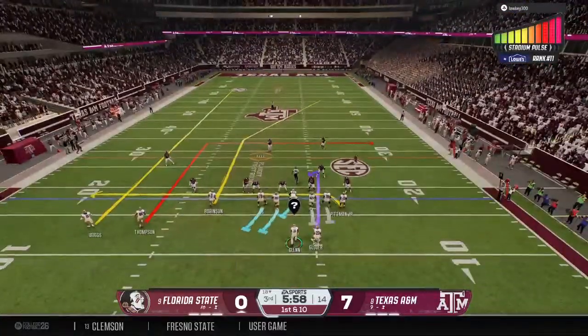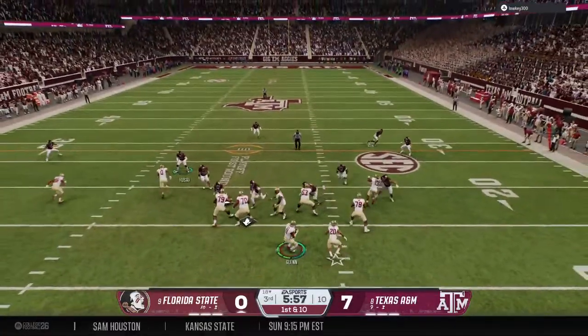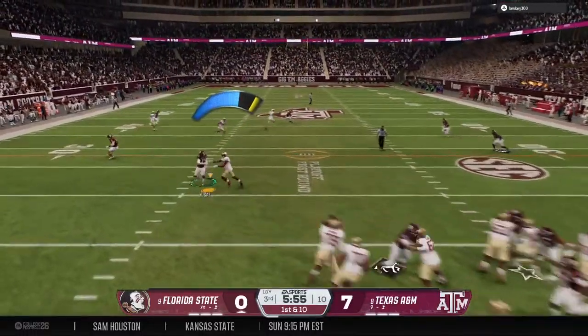And the Florida State offense heads back onto the field. They were sluggish in the first half, almost completely shut down. Let's see if they can find a spark now coming out of the break.